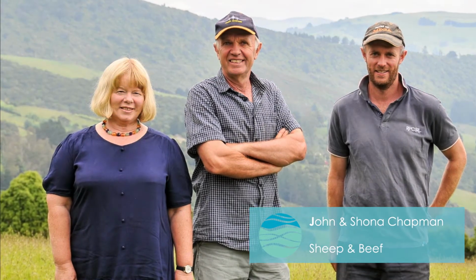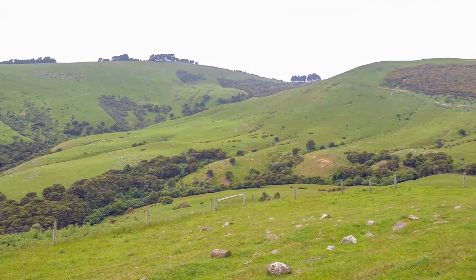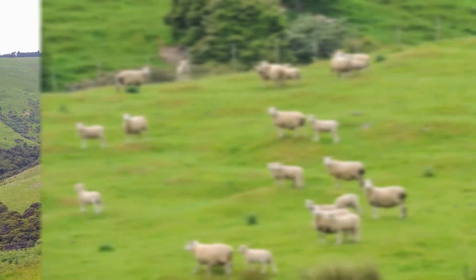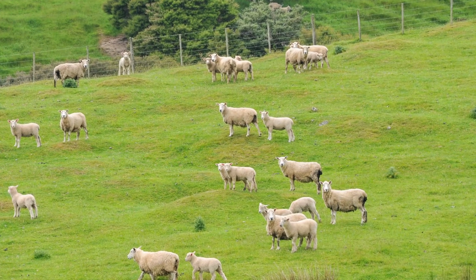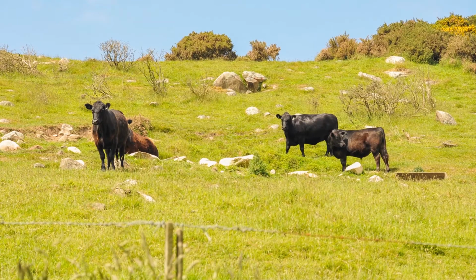John and Shona Chapman farm near Mihiwaka above Port Chalmers on the Otago harbour with their son Robert and his wife Holly and their grandchildren. Their property is a 400-hectare extensive sheep and cattle farm with a number of short-term lease blocks. They run 2,000 half Perendale, quarter Texel, quarter Fin ewes plus 600 hoggets. There are 30 breeding cows. They winter 70 1- and 2-year-old cattle and also buy 20 weaner calves in the autumn.